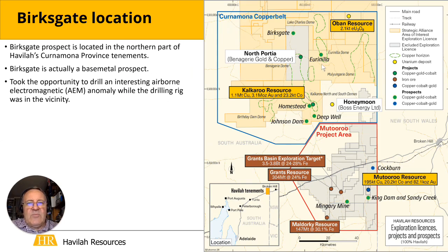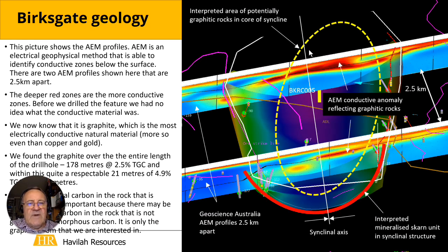Today I want to give you a brief rundown of our Birksgate graphite discovery. Birksgate lies in the north of our tenement area, about 40 kilometres north-northwest of Kalkaroo. It's actually a base metal prospect, and when we were up there recently, towards the end of last year, drilling for copper gold, we decided to drill one hole into an airborne electromagnetic anomaly, or AEM anomaly as it's called.